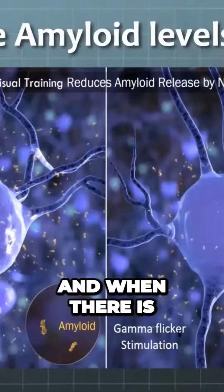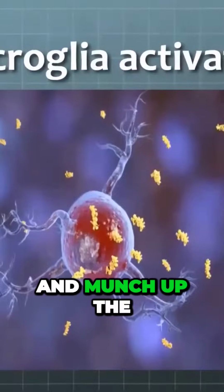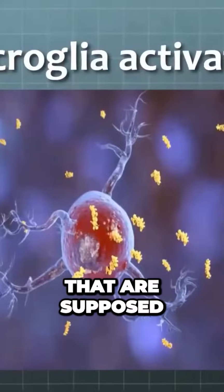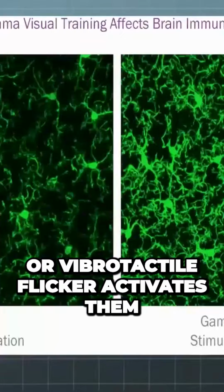And when there is gamma flicker, microglia are activated and they go and munch up the amyloid beta and clean it up. The microglia are like the little janitors that are supposed to go around and clean up the brain. Pulsation of the light flicker or auditory flicker or vibrotactile flicker activates them.